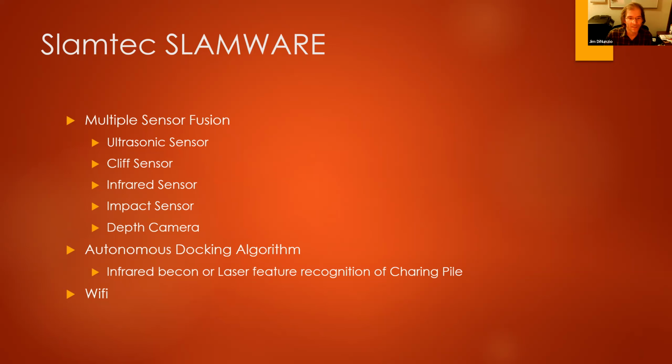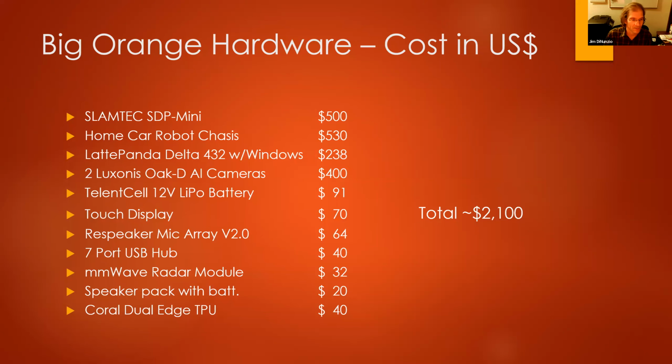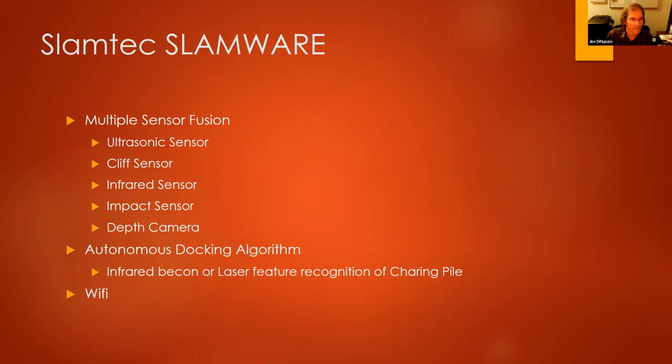Everything's plugged into the Latte Panda. All these high-level sensors, like the cameras, the speaker, the radar. The radar is connected to the Arduino portion of it, and the TPU is in an M.2 slot on the Latte Panda. So that's kind of what's cool, if even a single board computer has a slot that's capable of holding a GPU like that, and it's only like $60, I think, for that TPU.